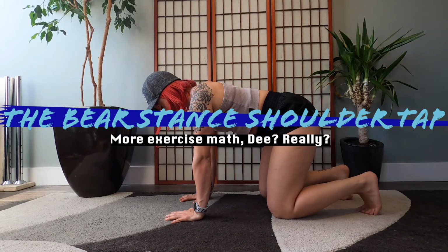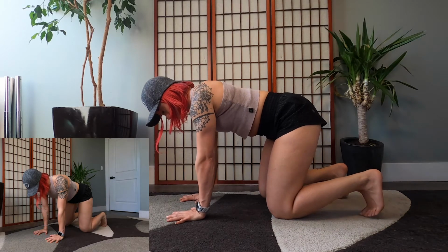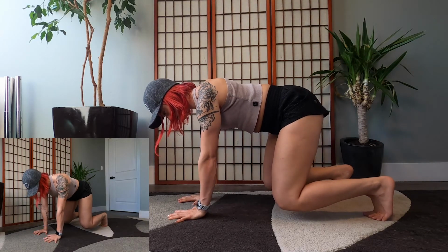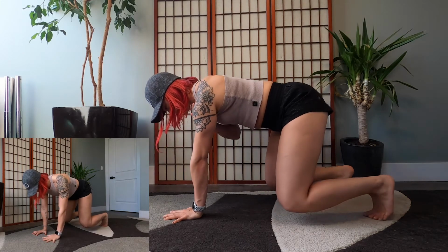So this adds way more instability to our initial bear stance and we're resisting a rotation on the spine. She's going to be active with her shoulders and then Jess is going to lift one arm at a time and tap her other shoulder. The idea here is to be really controlled and not just slam your hand back on the floor because you're about to fall on your face. We don't want to see any of that.